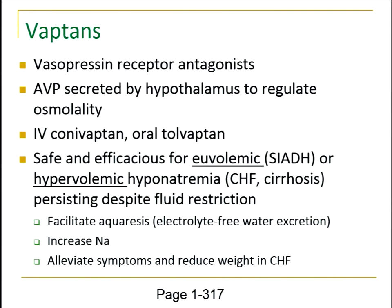So if you've ever used them before, when I've used them sometimes in patients, I might see a patient pee 6 to 8 liters of fluid, and it's clear as water because they're holding on to all of their sodium and all their other electrolytes. Remember, though, you only want to use this in hypervolemic and euvolemic because it does not make sense to use it in hypovolemic hyponatremia, because in those patients, you want to give them more volume back, not take it away from them. So that's one of the great interventions a pharmacist can make.